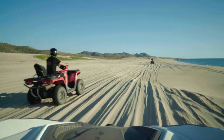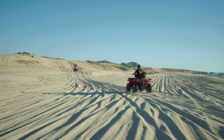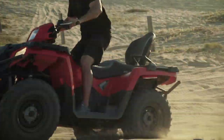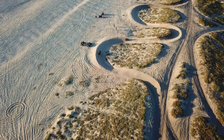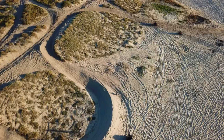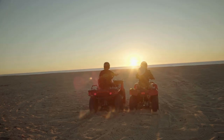And right along the shoreline, you could speed over the soft sand, getting your adrenaline pumping. The trails are diverse and rugged, and we quickly find ourselves hugging the edges of some big bank turns. You got me psyched for Cabo. Vamonos.